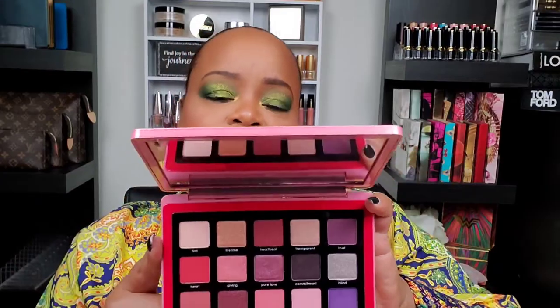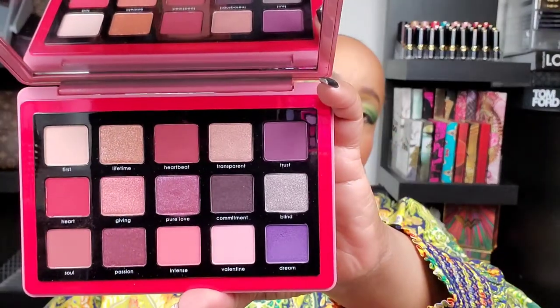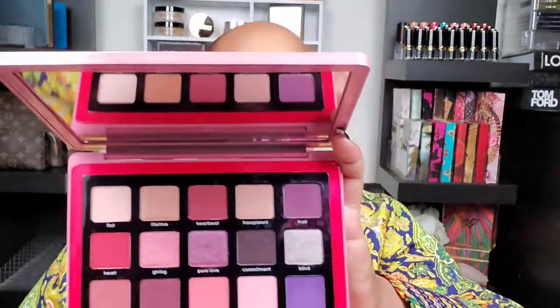The next one that came out, if I'm remembering right, was last year. This is the Love Palette. It came out right around this time, actually a little later, around Valentine's Day of 2020. And I jumped on it because, well, FOMO, to be quite honest with you. It was just my fear of missing out that I got this.